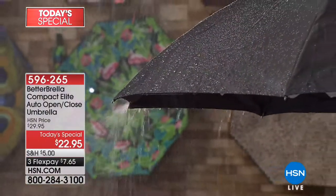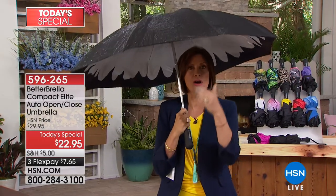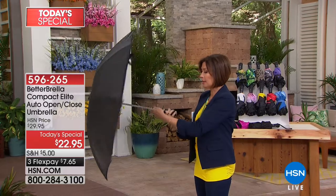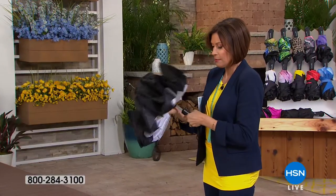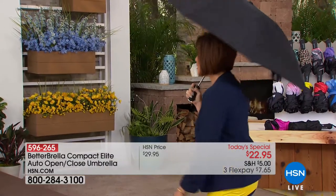But not only that, you're getting the one, the only revolutionary design, reverse open close technology, so that when you go to get into your car or go to close the umbrella, you're not gonna open up or close the umbrella and have all that water run down on you, because now all of it is just going to go inside of the umbrella instead with just a simple push of the button. See how it captures that right up there? Then you just put it right on down here and you are good to go again anytime, because it's just one push of a button.